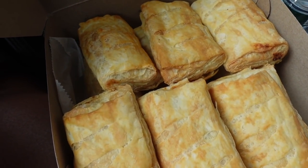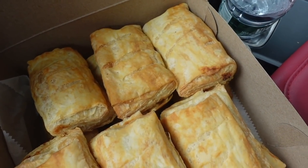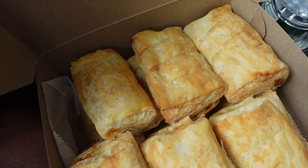Look at those patties, guys. Looks so freaking good. Look at that. And this is the fish. I got my mom fish and I got her herring. Well, I don't know, so you guys know.